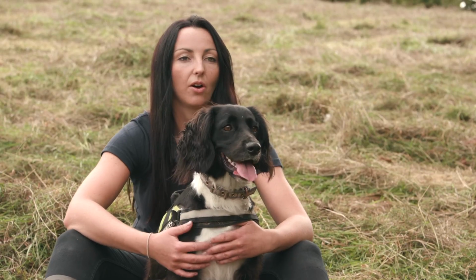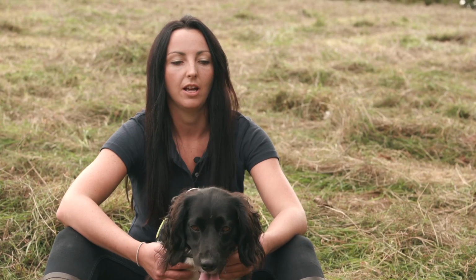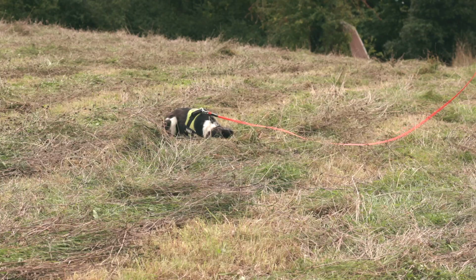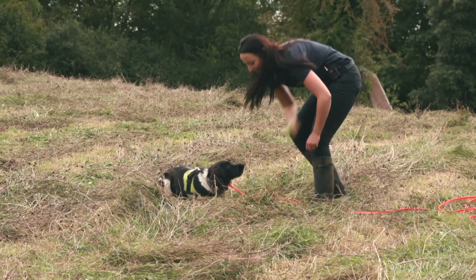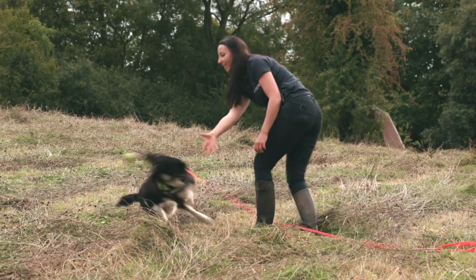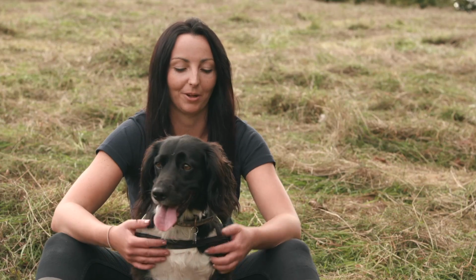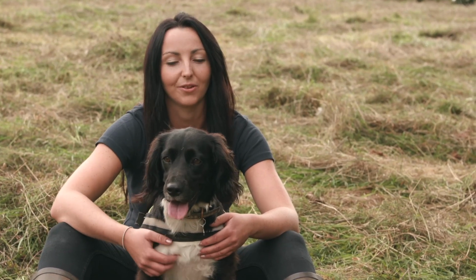She's progressed a lot since we first got her. We've done a lot of scent work with her and a lot of ball work, and she's very motivated for the ball, which, you know, that's her reward at the end of the day. So she will find the great crested newt and the main reward is the ball. She loves her work, and every time I get her working harness out, she gets really excited to do the job, which is great.